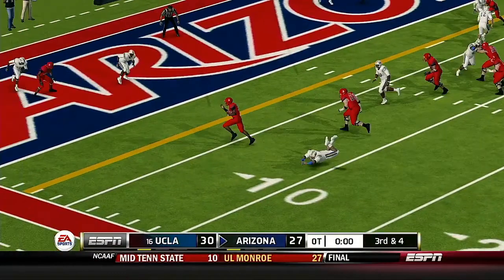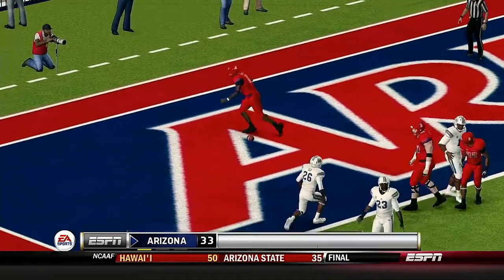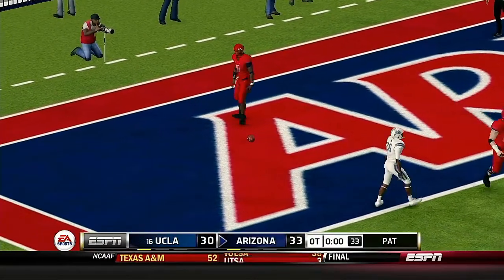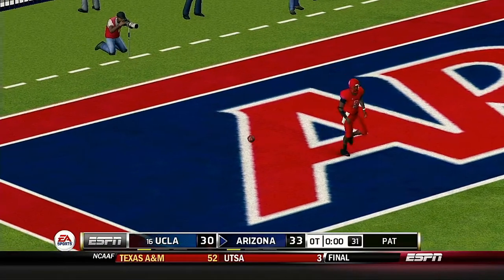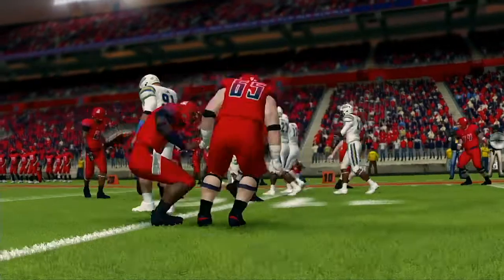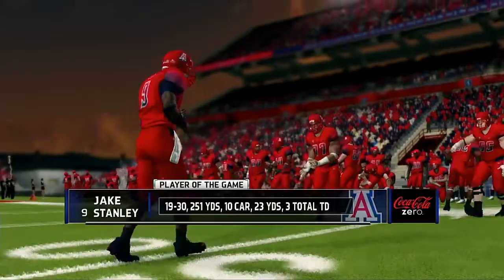Now he tries to buy some time. He takes it in for the win. What a finish. That's the end of the ball game, and our final score in this one, Arizona 33, UCLA 30.